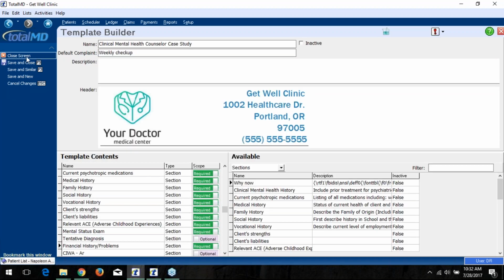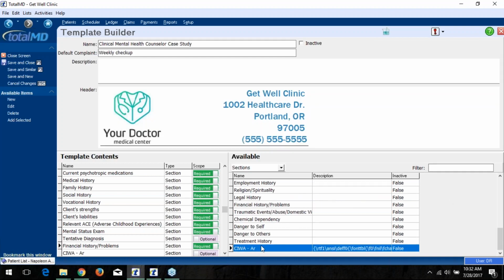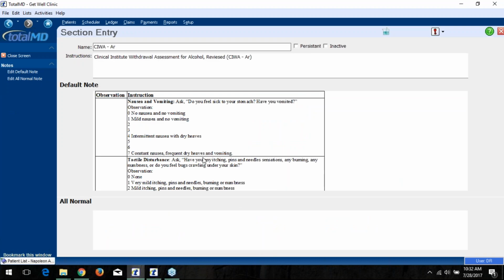So go back here, and then we'll do this other one. I'll give you one other example. This one's cool too because it has a table built into it. We built this into the actual note itself.